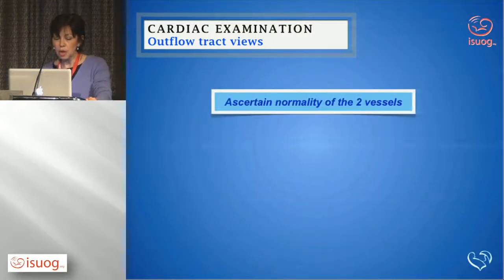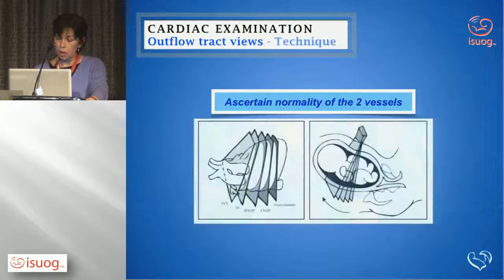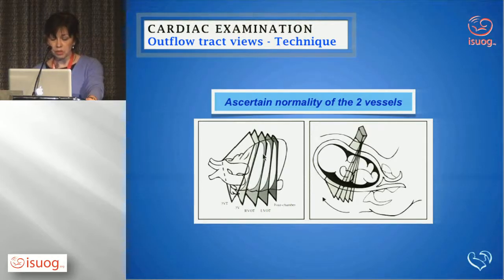So, outflow tract views. What we need to do is ascertain normality of the two vessels, the aorta and the pulmonary artery. And to do that, we follow that sweep. We start on the abdominal view and move upwards towards the baby's head, going sequentially through the four chamber, the left and the right ventricular outflow tracts, and the three vessel and three vessel trachea view.